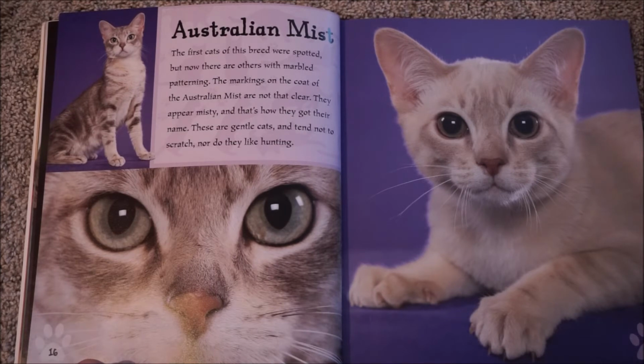Australian Mist. The first cats of this breed were spotted, but now there are others with a marbled pattern. The markings on the coat of the Australian Mist are not that clear. They appear misty, and that's how they got their name. These are gentle cats and tend not to scratch, nor do they like hunting.